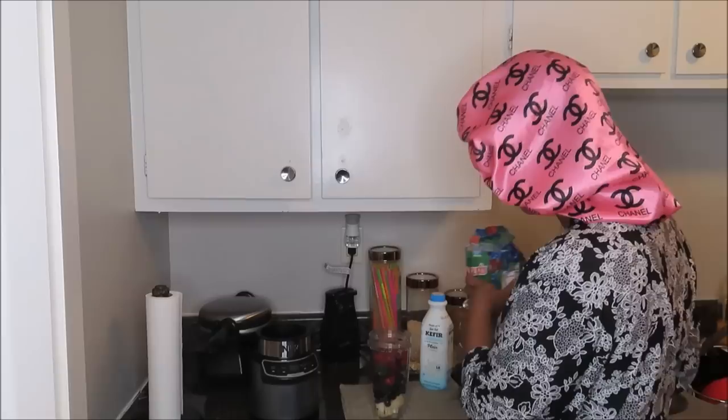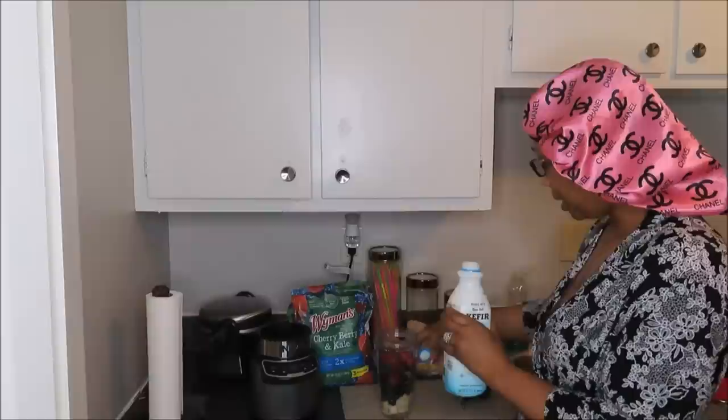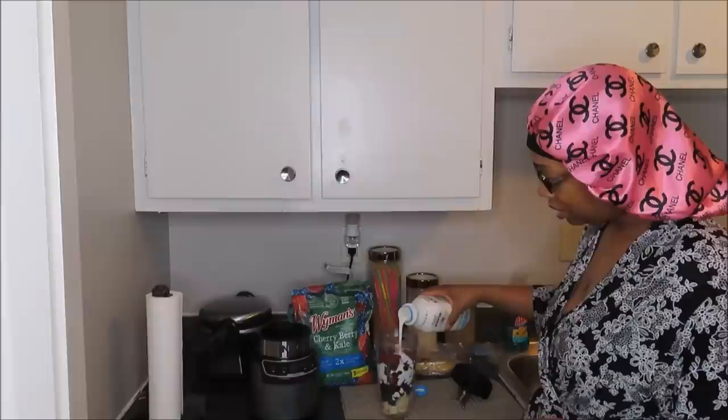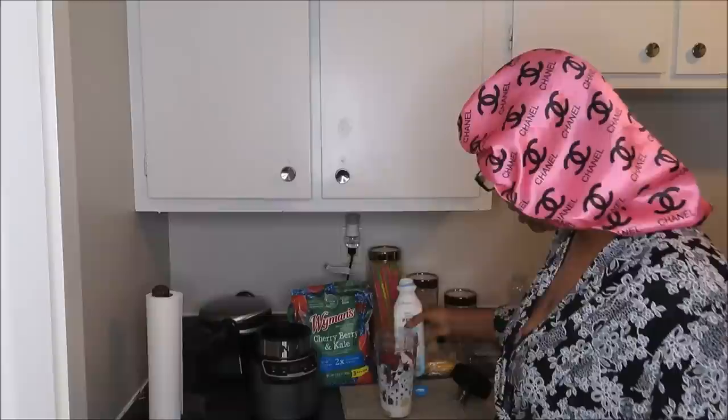Okay, so this is what we have. I'm gonna go ahead and add some of this kefir in here. And y'all, I am lactose intolerant, so I really don't wanna put too much. And I hope this stuff don't be bothering my stomach. And this is like some thick milk too, y'all, because just by me pouring it in there, it's pouring down really thick.